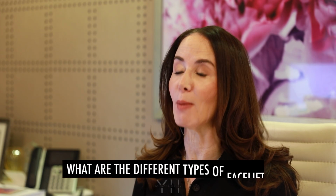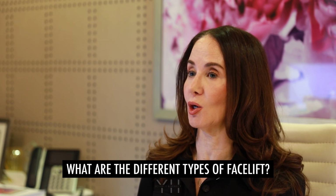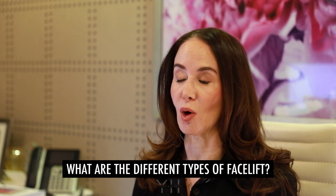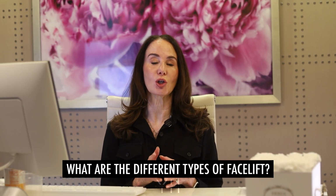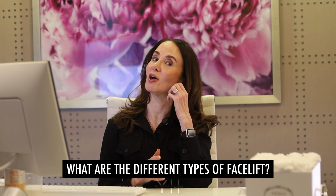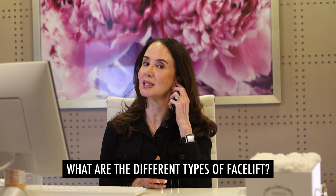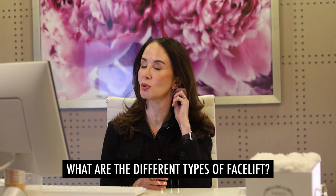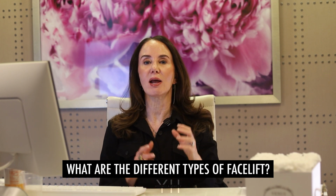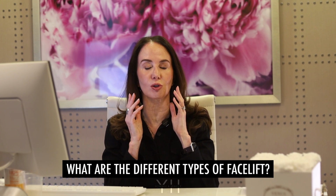What are the different types of facelift? There are a number of different types, and a lot of layperson terms. Sometimes you might hear a weekend facelift or a local lift, but what they're all referring to is a surgical procedure with an incision that hugs the hairline, usually delving into the ear, hidden as best we can, hugging around the ear and then heading back towards the posterior hairline. From that access point, we can encounter the deeper structures of the face.